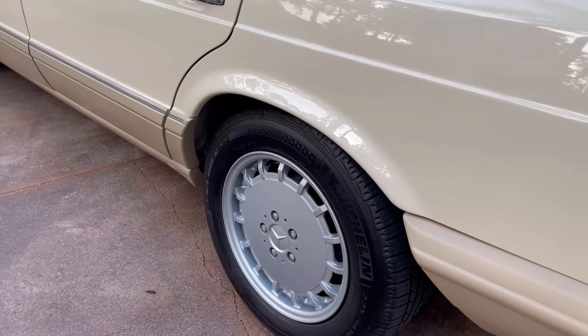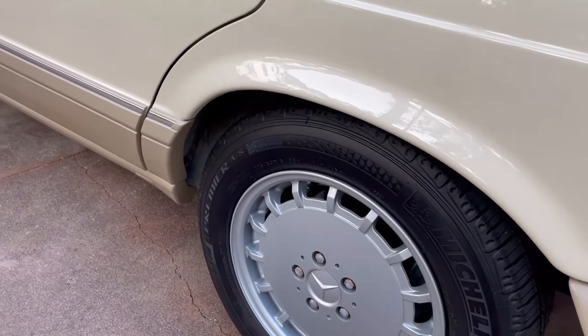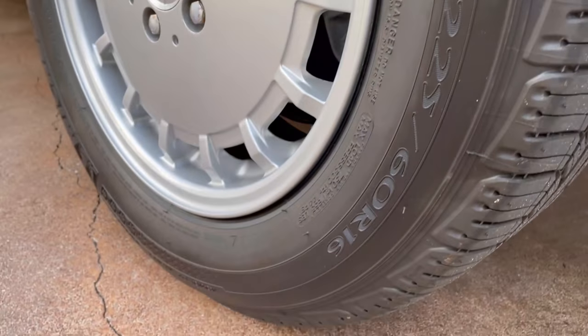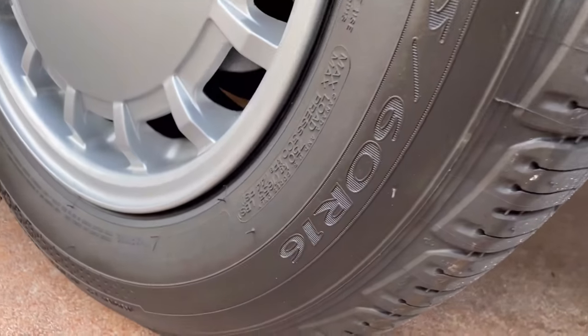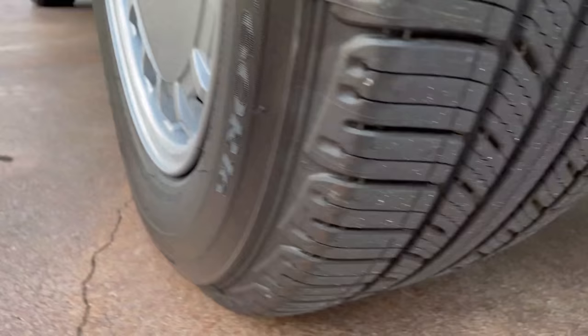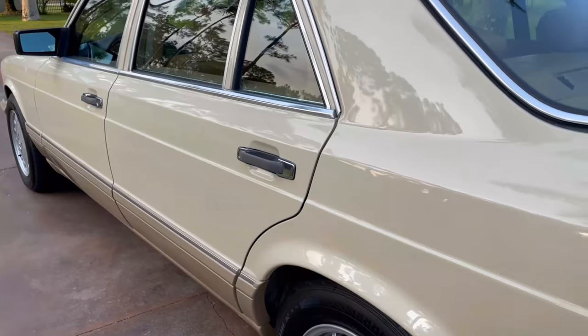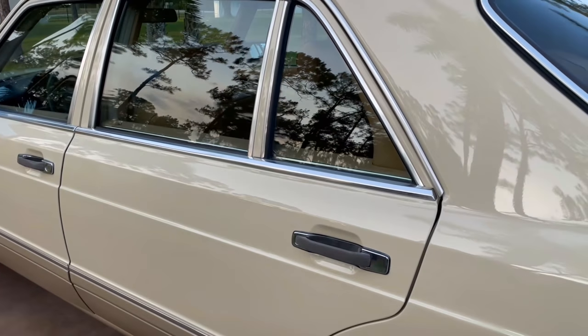This beautiful car rides on these amazing and upgraded Mercedes wheels, and also the super nice Michelin tires. And the tire size is 225/60R16. So these are a little wider. Mostly everything has been upgraded in this car. And now let me show you the interior.